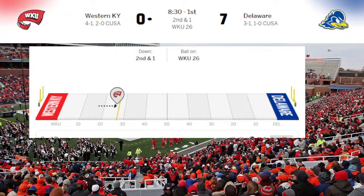Even though Nick Minacucci was 4 for 8, 2 of those passes were unbelievably good throws with just great defense.